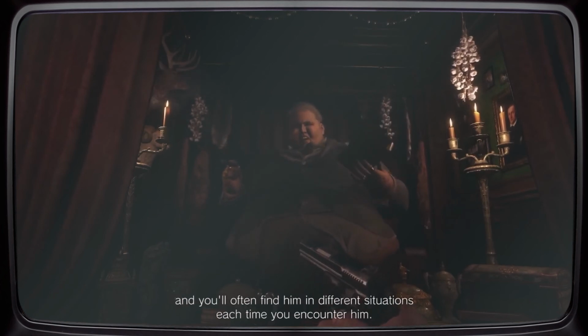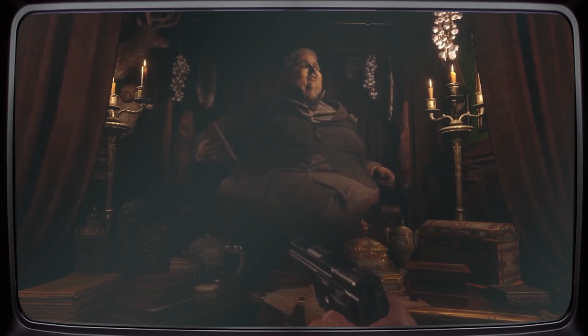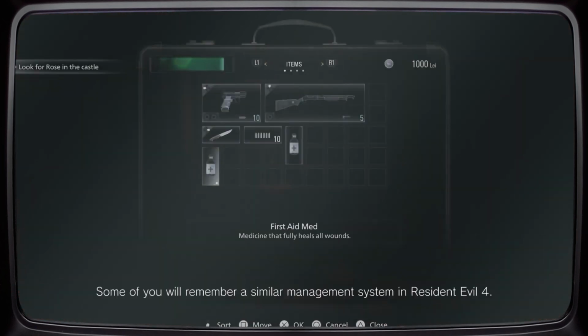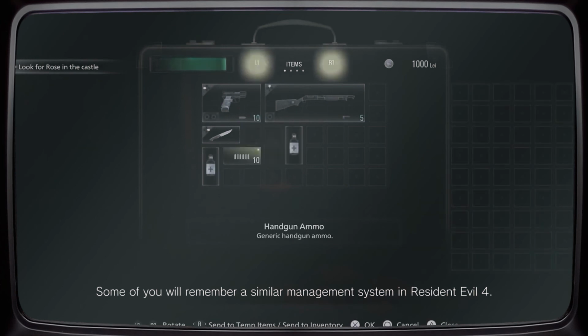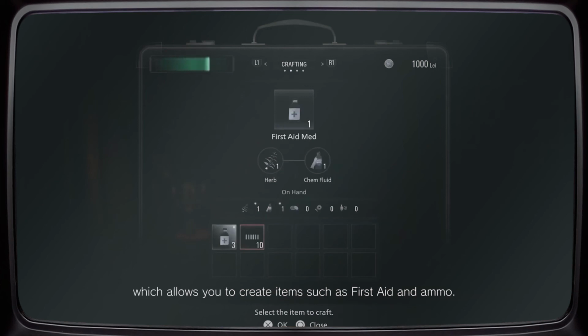Yeah, in Resi 4, it was a guy wearing a full hood with a face mask, and he would say, "What are you buying, stranger?" You would find him in the middle of a cave or in a building, and he would just randomly be there. Well, that's cool. So that's going to bring another kind of dynamic into the game.